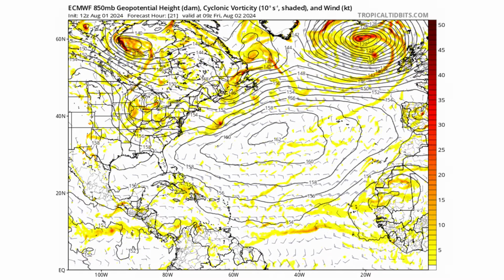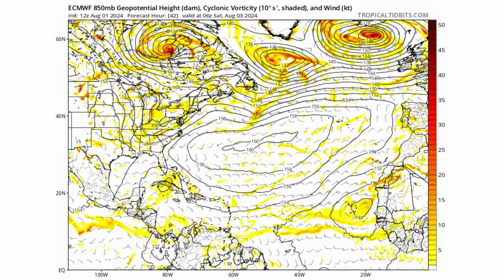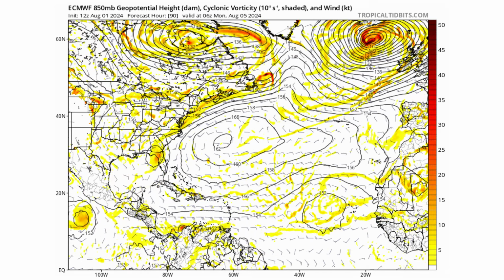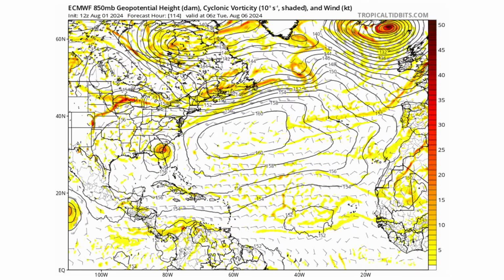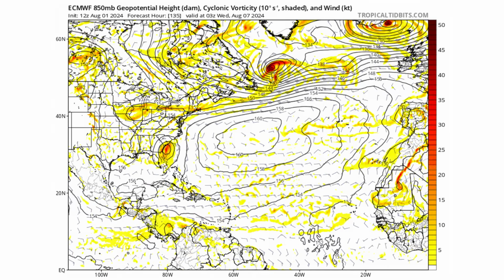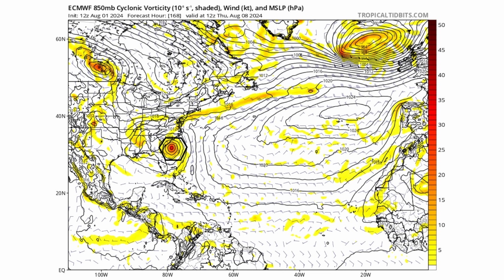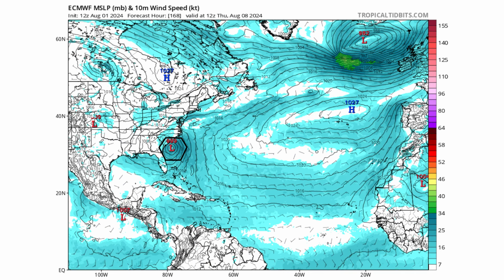If we look at the European model, we see that the European model takes this into the more open track, where it doesn't really develop until it gets over Florida and into the Gulf Stream waters there, but only as a tropical storm. And it's a 999 millibar low pressure system. So Florida, we get a lot of rain, but not a named system based on the European model, and a weak tropical storm off the Carolina coastline, not a hurricane in a week's time, as the GFS model is suggesting.